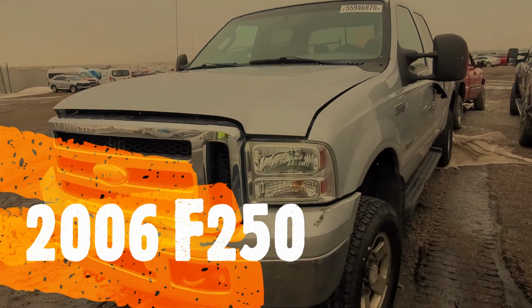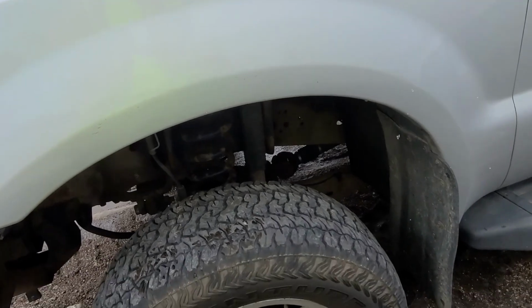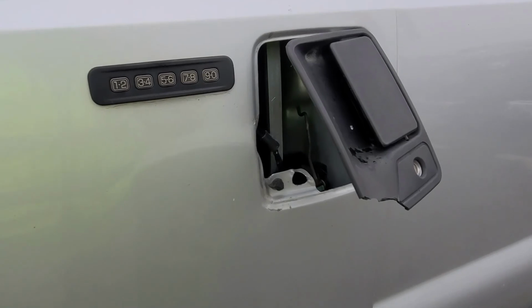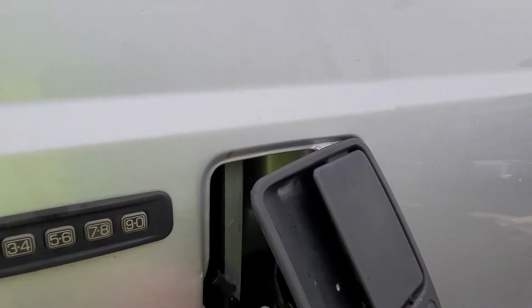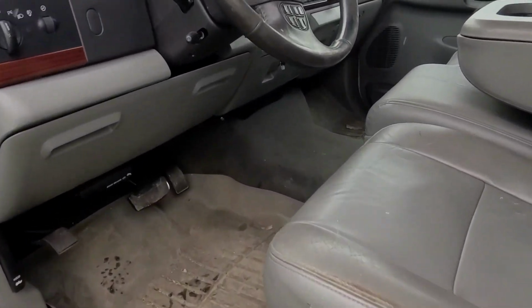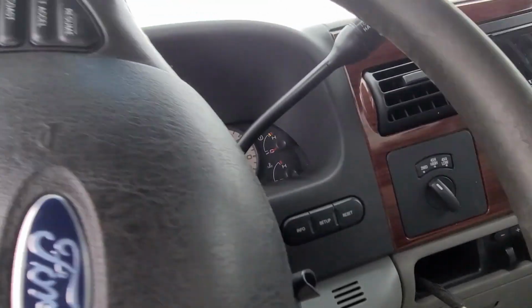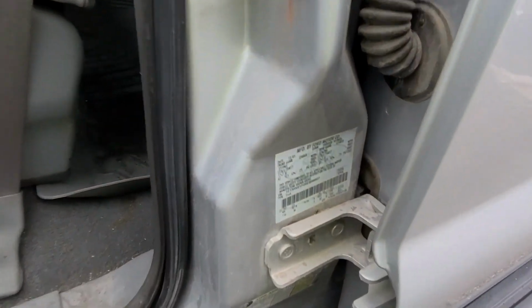Oh, nice Super Duty here, 2006, got the 6 liter diesel. Easy way to steal these: put a screwdriver in there, break the handle off, push down on this, the door pops open. And you just jam something in there, crank it over, breaks off the ignition. You start right up.